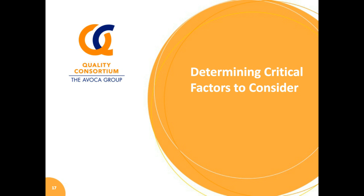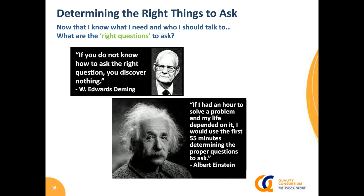So let me move on, and we'll move a little bit quicker as I'm keeping an eye on the clock, and I want to allow time for some further questions at the end once we've gone a little bit farther. So the next section really focused on critical factors to think about. What do you take into consideration now when you've got your provider set defined, right?